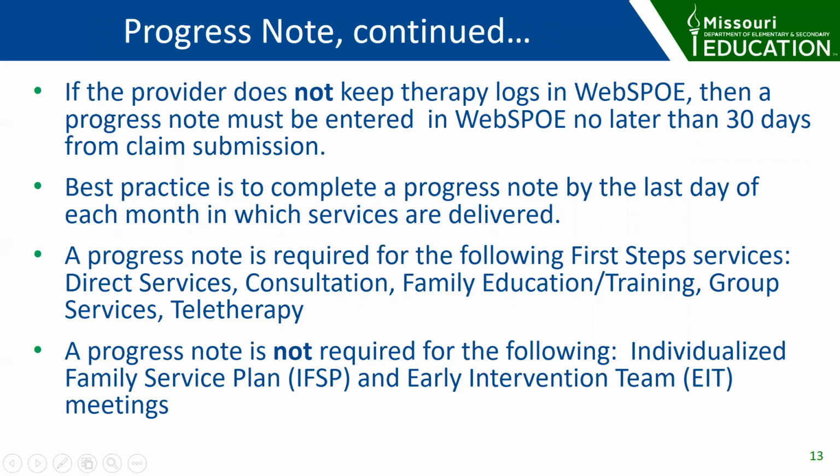This means if the provider does not keep therapy logs in WebSPOE, then a progress note must be entered in WebSPOE no later than 30 days from the claim submission for payment. Best practice is to complete a progress note by the last day of each month in which services are delivered. A progress note is required for the following First Step services: direct child service, consultation with others, family education and training, group services, and teletherapy.